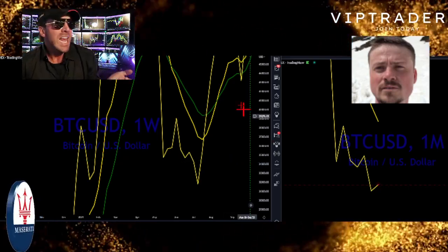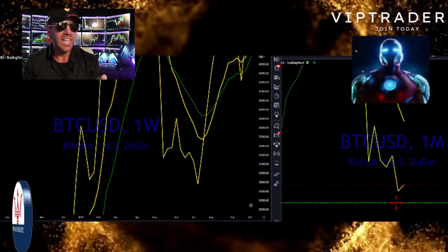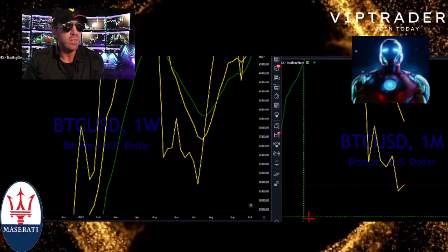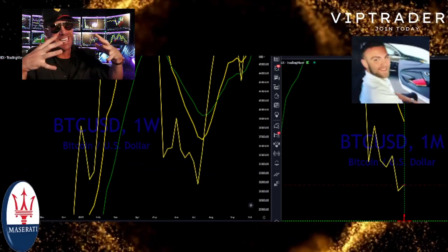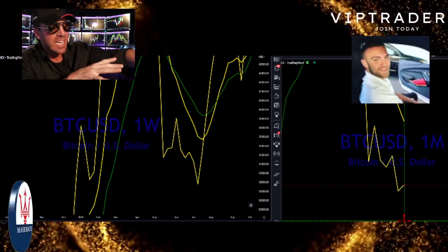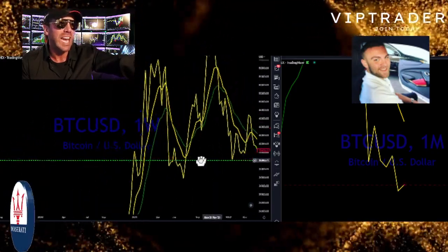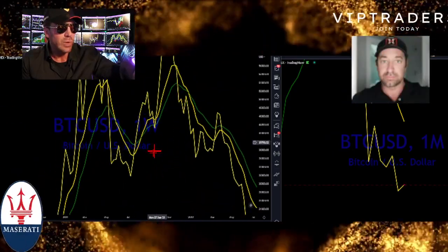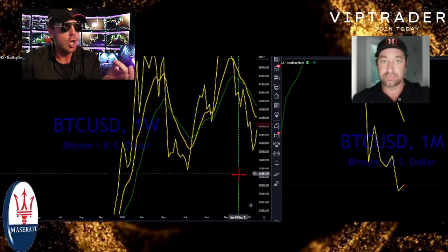What's going on? This is a distinct moment for Bitcoin. The problem, this was on the weekly. It was going to take a while back in the summer of 2021. Right now we're on the monthly, right? So it was an extended moment back in the summer of 2021. It was very relevant because that carried us up to the all-time high of 69,000. So we caught the exact low, within $100 or $200, with this pattern.